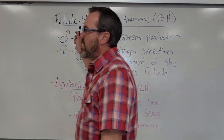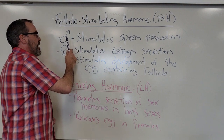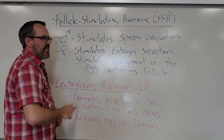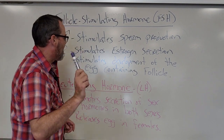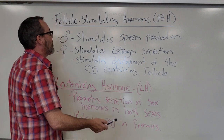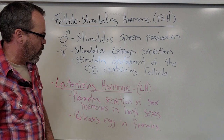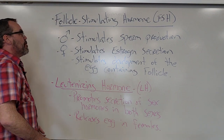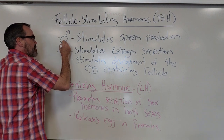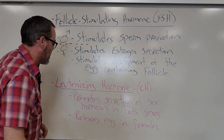My second one is follicle stimulating hormone, or FSH. In men, it stimulates sperm production. In women, it stimulates estrogen secretion. And also in women, it stimulates the development of the egg-containing follicle. Follicle-stimulating hormone, egg-containing follicle. That's pretty straightforward. It's not going to get much easier than that. But again, this is another hormone that has different effects in both men and women. So let's make sure we make that distinction between the two. We know what it does in men, and we know what it does in women.